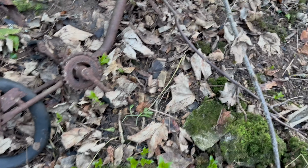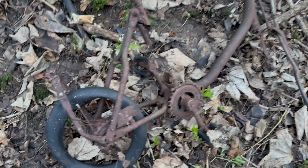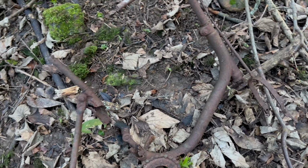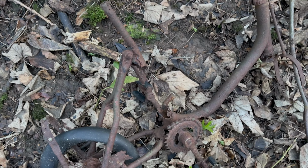Oh, yeah, we found an old bike. Well, Danny found it. That's the front of it. That's connected to that. This thing, how old is that? I'm pretty sure we don't see bikes like that anymore. I can't get it.